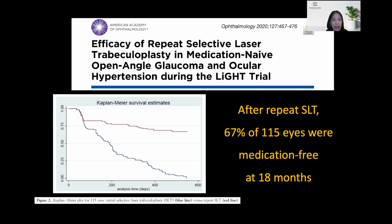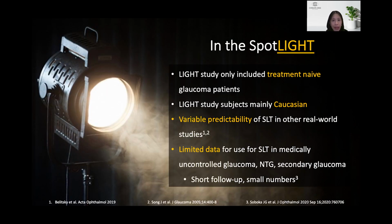However, the LIGHT study only included treatment-naive glaucoma patients who were predominantly Caucasian. The Light in China study is currently underway, and the results will reveal whether similarly good results are seen for Asian patients. The efficacy and predictability of SLT was more variable in other real-world studies, highlighting that patient selection is important. There are less data on the clinical outcome of SLT in medically uncontrolled glaucoma, normal tension glaucoma, and secondary glaucoma, and the efficacy is likely lower in these contexts.